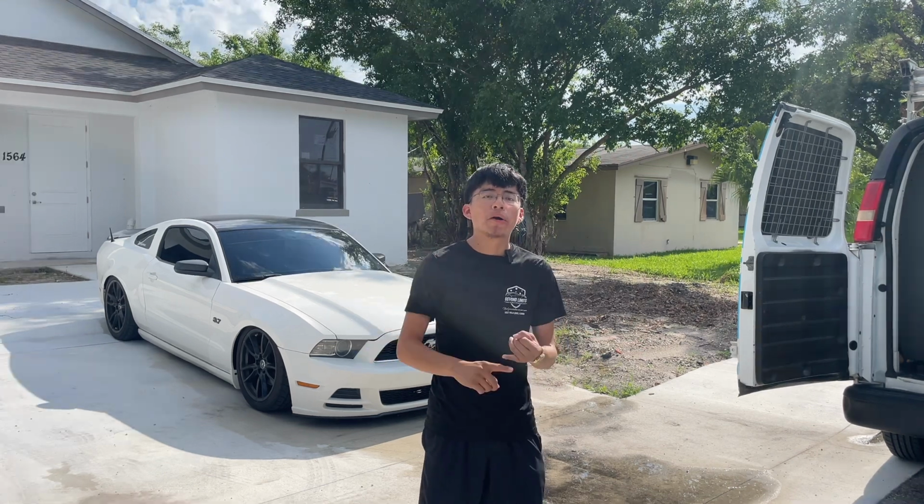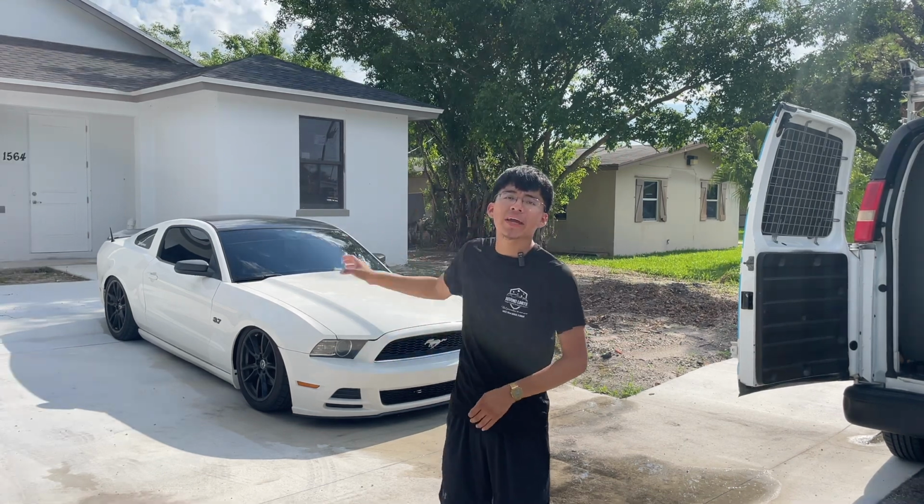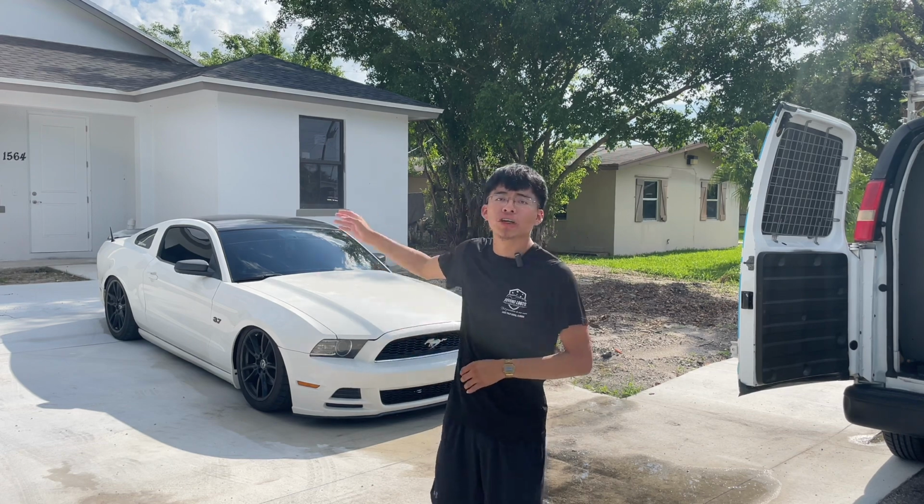Again, you can use this on your bumper, on your headlights, your mirrors, the windshield of the vehicle, and if done correctly, with little to no pressure on your vehicle surface all around.